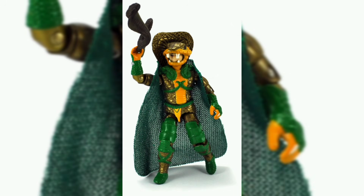The cape's a nice addition, considering that the original Serpentor did include a cape, and it is one of the most fragile accessories in the entirety of the G.I. Joe toy line. Hell, it might be one of the most fragile accessories ever in any toy line. That thing might as well be made of wet tissue paper. That's how fragile it is.